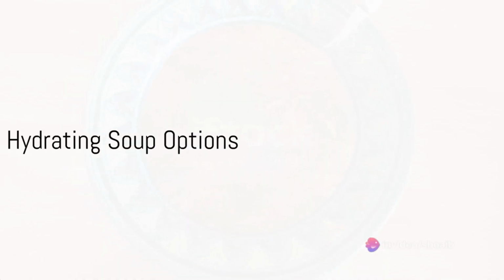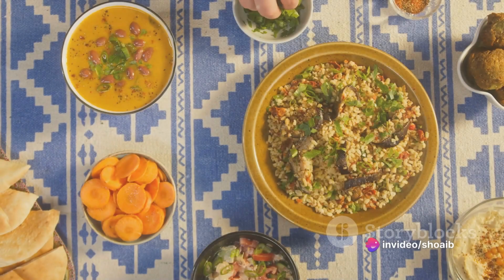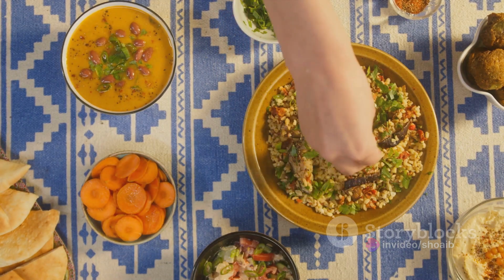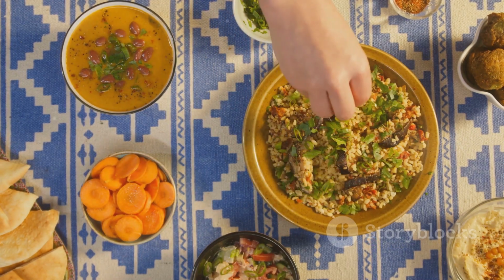Next, envision a bowl of hot shorba or soup. Whether it's vegetable shorba, yakni shorba, or lentil soup, this dish provides a comforting and nutritious boost of hydration.